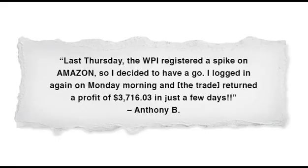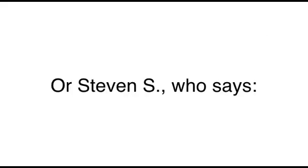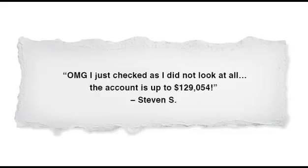Last Thursday, the WPI registered a spike on Amazon, so I decided to have a go. I logged in again on Monday morning, and the trade had returned a profit of $3,716.03 in just a few days. Or this note from Robert Z. Using the indicator, I made $2,788 in FB in 1 day and $3,200 in NQ in 4 days. Or Stephen S., who says, OMG, I just checked as I did not look at all. The count is up to $129,054.